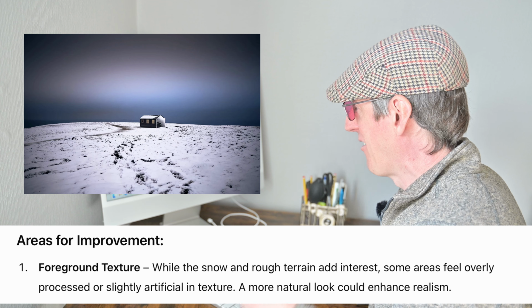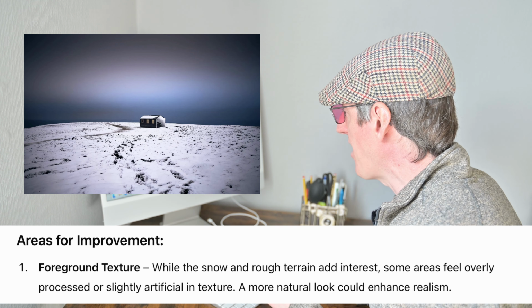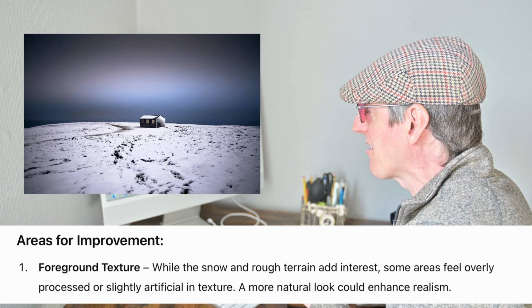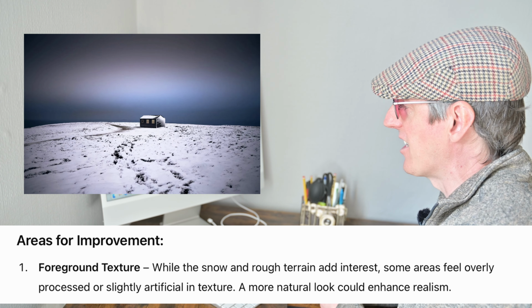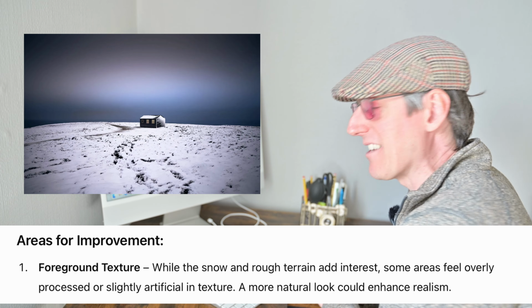So, as I nervously scroll down the screen, let's move into the areas for improvement that ChatGPT constructively calls it. First of all, foreground texture. While the snow and rough terrain add interest, some areas feel overly processed or slightly artificial in texture. A more natural look could enhance realism.